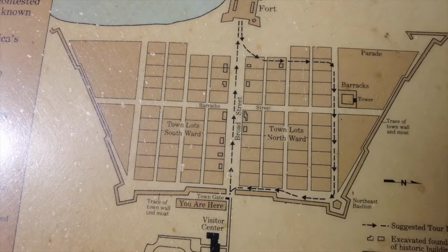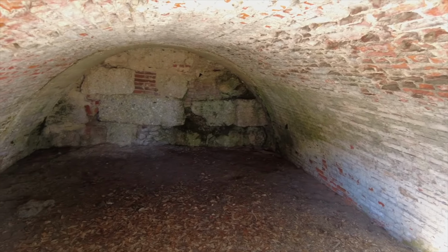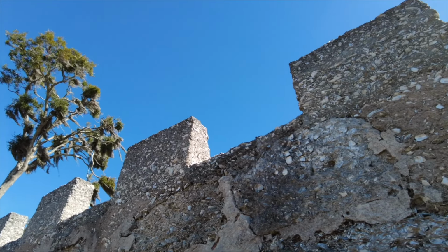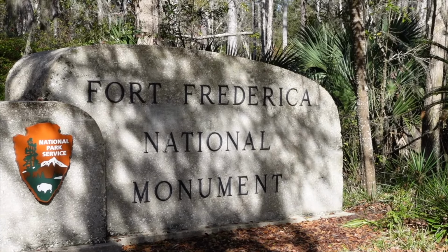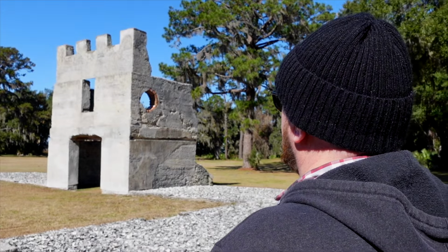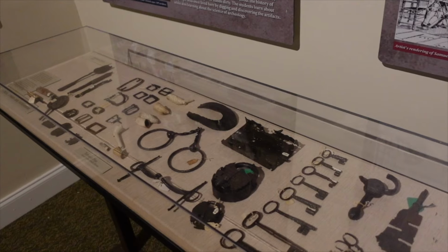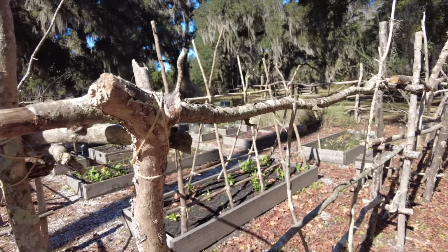Between 1739 and 1748, the fort was pivotal in the War of Jenkins's Ear, when Britain and Spain battled for control of the southeast. Today, this historic site is operated by the National Park Service, who protect what's left of the fortifications, barracks, and homes. A small museum helps tell the story of this place, and hiking trails are available for nature enthusiasts.